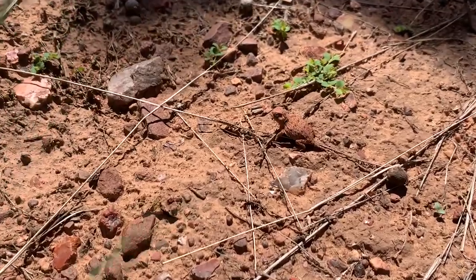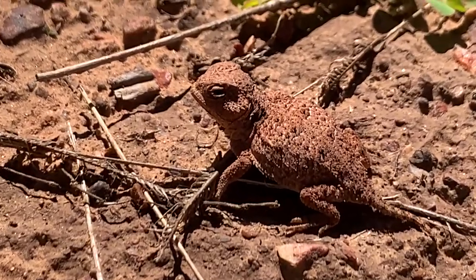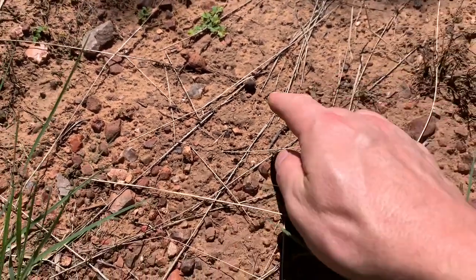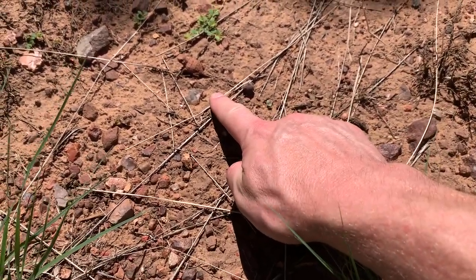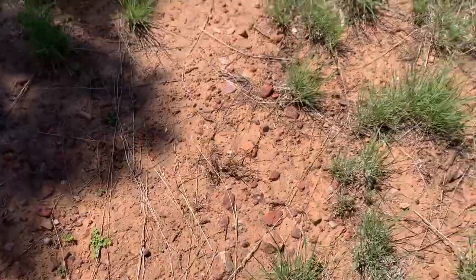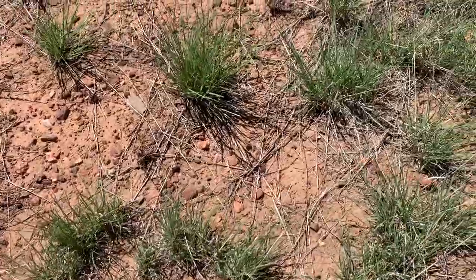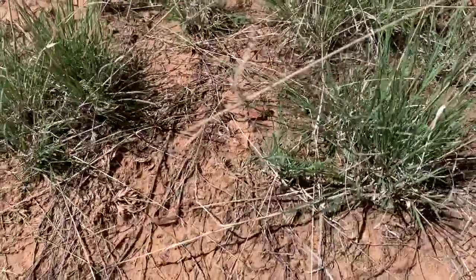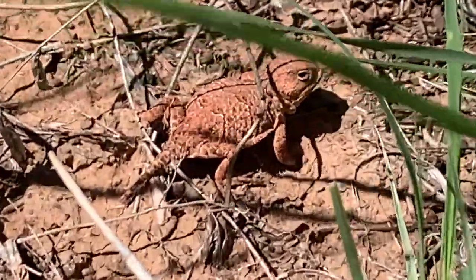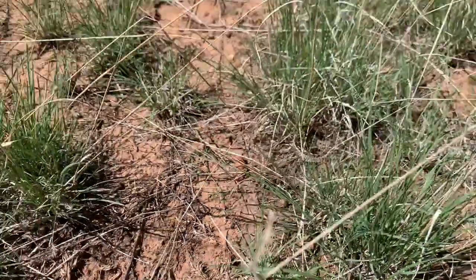All right. Look at this tiny little horned lizard. So red, so small and plump. Finger next to it for a size reference. One of the most adorable things I've ever seen in my life. So, so cute.